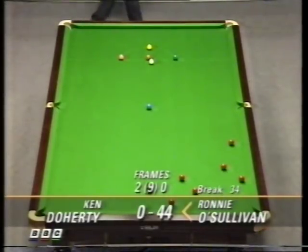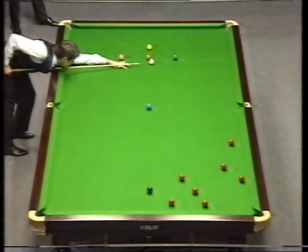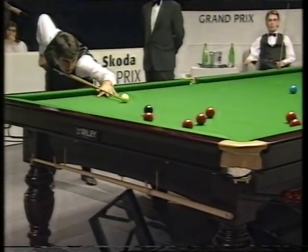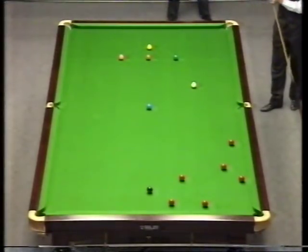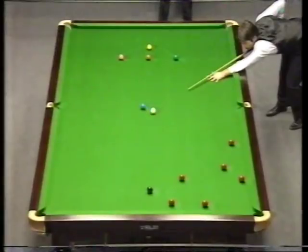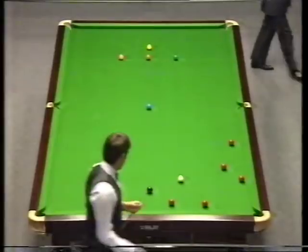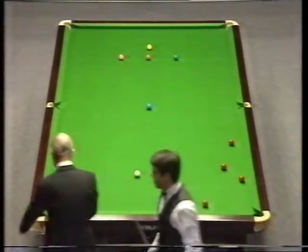Can now get the pink back to this end of the table. Electing the green. 37. 38. 43. 44. And this is a pretty good break from this young man. Such an abundance of natural talent and flair. But proving here that he's also got a bit of bottle as well.